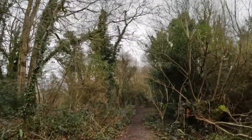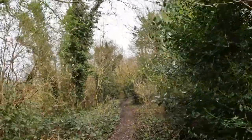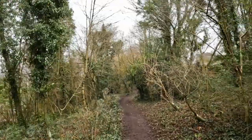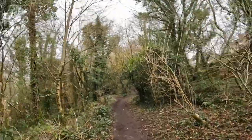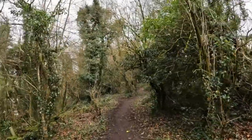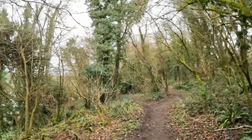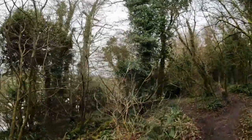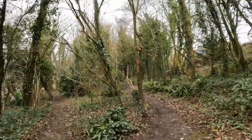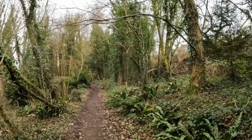So this is the station wood. Oh, little bird. I think this might be a bit of a circular route. Oh, it says path to Dartmoor. Permitted path to Dartmoor, okay.